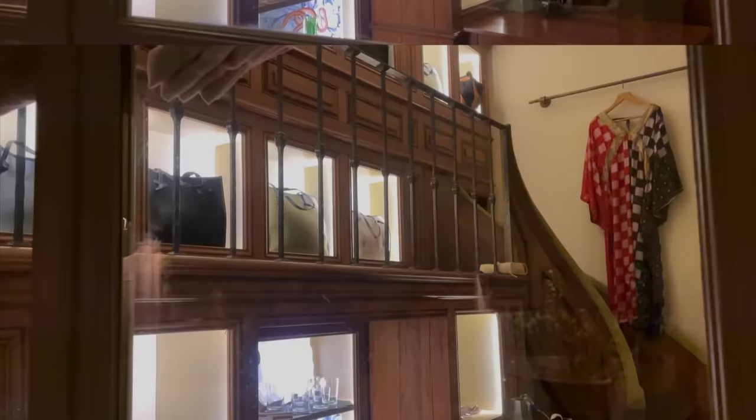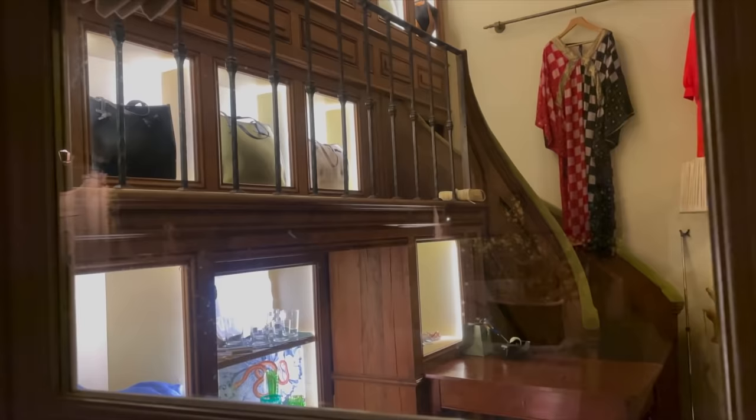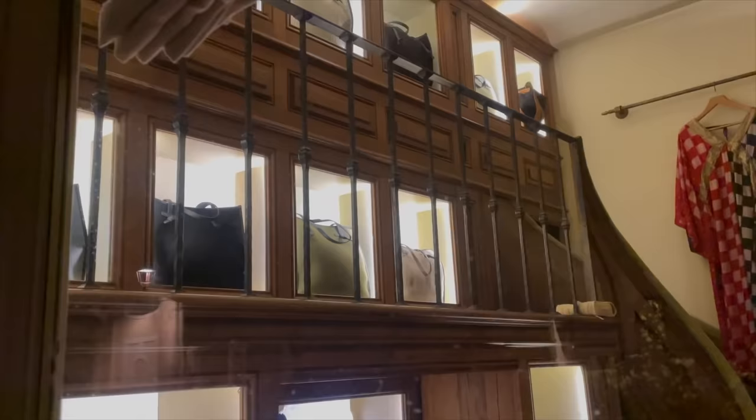They have this shop here on property, and they have this cute little staircase. And look at this. I want this. This little lit bag inserts.